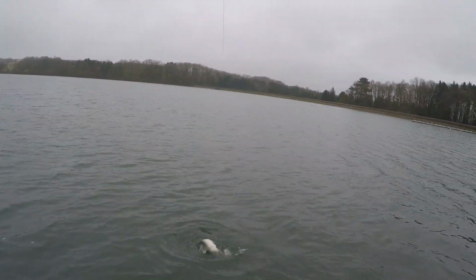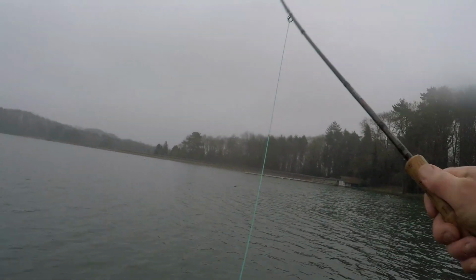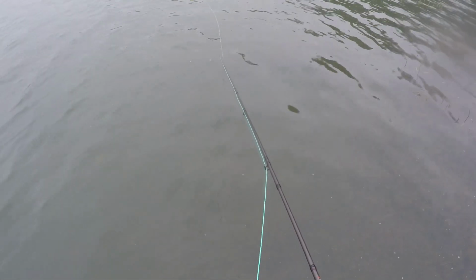This one's taken the top nymph, the black epoxy buzzer with the red flash. Neatly hooked in the scissors. Off it goes. Back to the figure of 8 retrieve. And into another one.